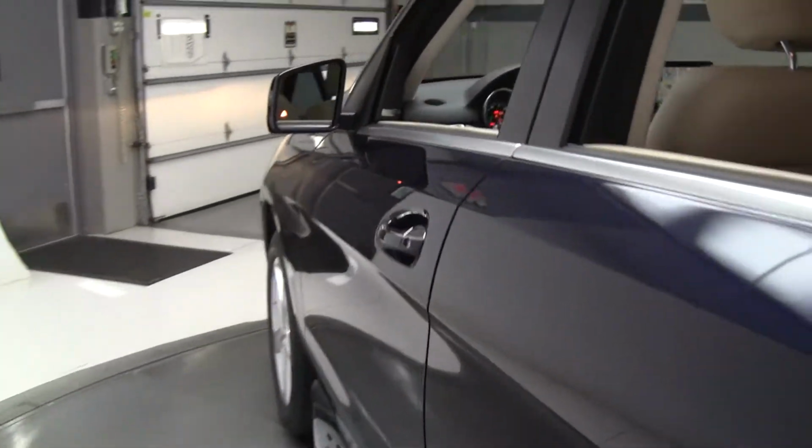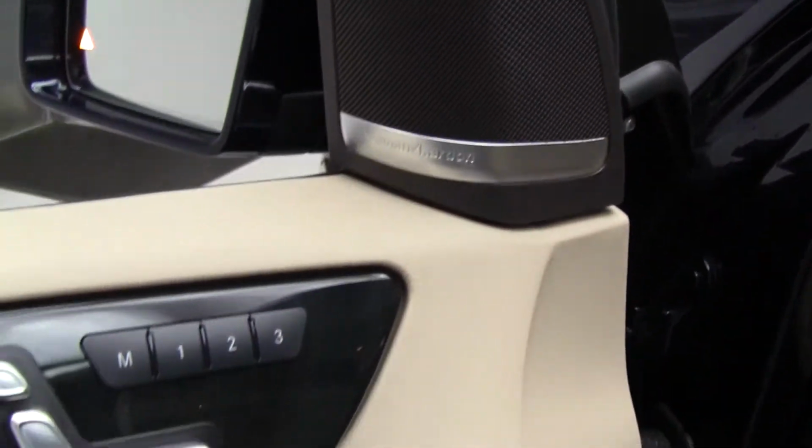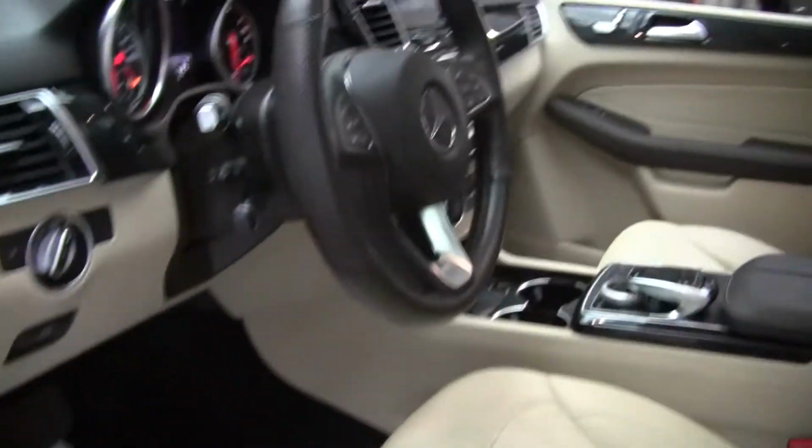Alongside, this one does come with the Premium 1 package, which is going to give you a blind spot assist, Harman Kardon sound system, memory seats, power windows, heated steering wheel.